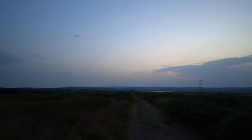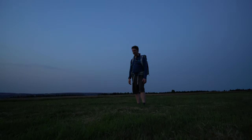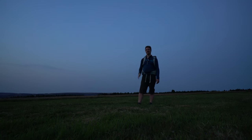Bit of a breeze up here. I wouldn't say it was a cool breeze. It's a very warm breeze, but it's got to be better than being in the house. Thankfully, the farmer has mowed a central section of this hill, so the grass is actually a reasonable length. I've just been trying to find a patch of grass that tends to slope that way, and I want to sleep facing that way. So I'm trying to find a little patch where it rises up a little bit. So I think I've found one.